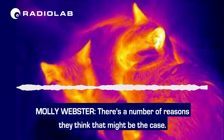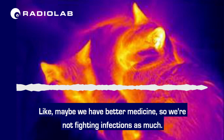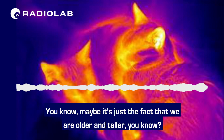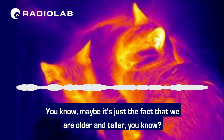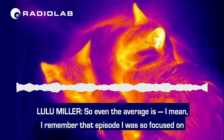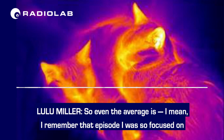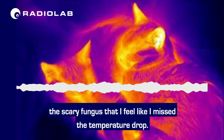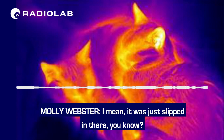Wow. There's a number of reasons they think that might be the case, like maybe we have better medicines, so we're not fighting infections as much. You know, maybe it's just the fact that we are older and taller, you know? Even the average is, I mean, I remember that episode. I was so focused on the scary fungus that I feel like I missed the temperature drop. It just slipped in there, you know?